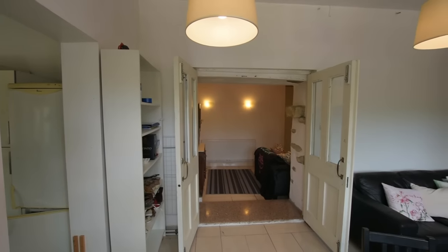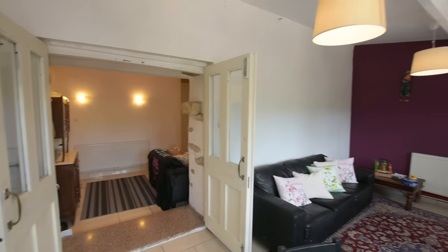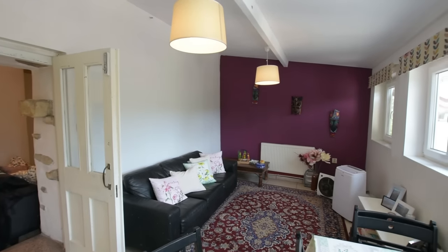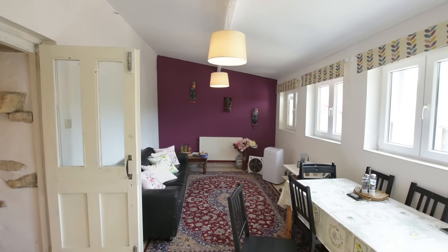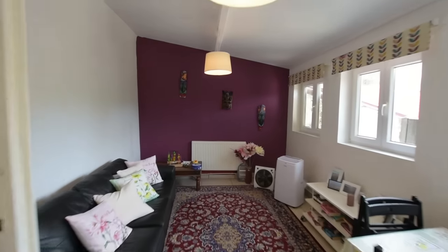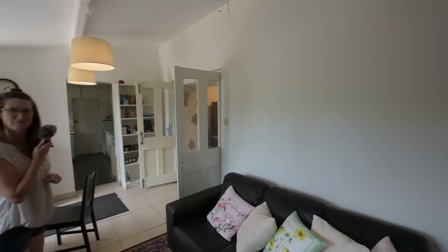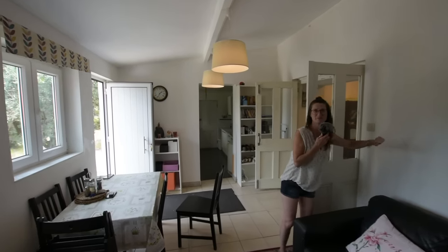Now this property is an old stone cottage that's been added onto twice. It's all legal, all the square meters are correct. We've got quite a large lounge come dining room area here. There is gas central heating throughout the property, and when the renovations were done, there was insulation put in behind most of the walls. They have insulated plasterboard panels, even some of the stone.